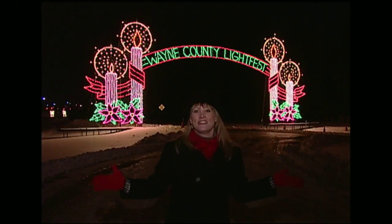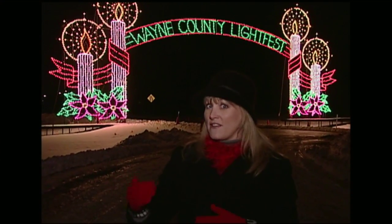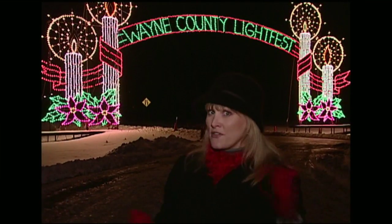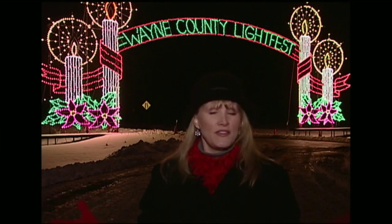The Wayne County Lightfest is an explosion of holiday festive lights that runs along Hines Drive. Now you enter the Lightfest just off of Merriman, south of Ann Arbor Trail and north of Warren in the city of Westland. And once you're in, there's just one small donation per vehicle, but that means you get to look at the holiday festive lights while you stay nice and toasty warm.